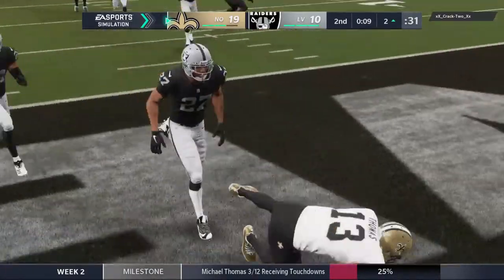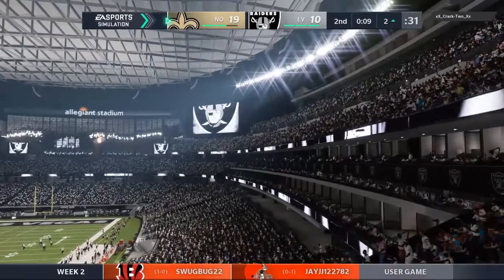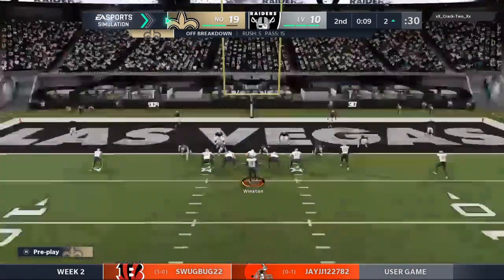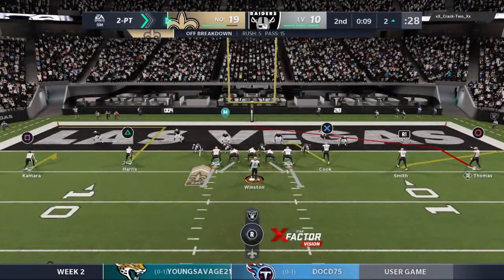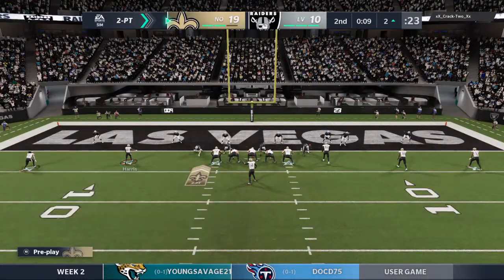Heck of a start to his season. He had 2 touchdowns in the opener last week, another one here in week 2. Well, I don't want to call him a touchdown machine this early, but sometimes you get locked in and you feel good about things. You get into that zone, and those touchdowns come in bunches. He may be off to that kind of a start.